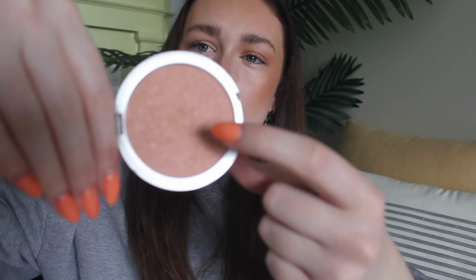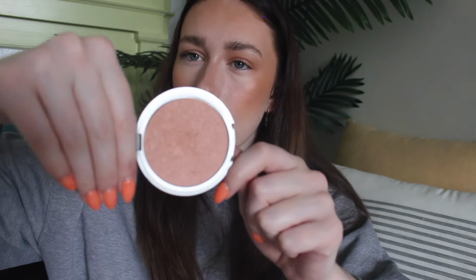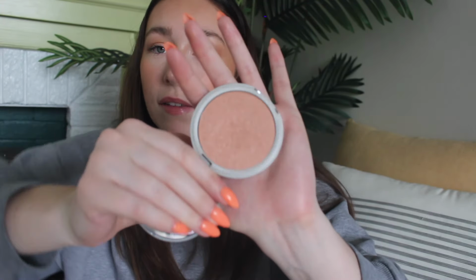This is what it currently looks like. There's maybe the slightest dip in this pan, but I really can't tell. We are nowhere near seeing any rings or anything like that. But yeah, this is what it looks like right now. And my goal on this is 75 uses. I did think about making it hit pan, but I do have some other blushes that I want to make sure I'm rolling in as the year goes on. So my goal for this one is 75 uses.